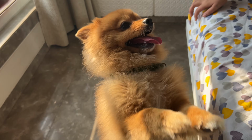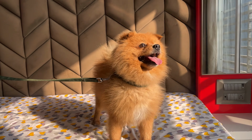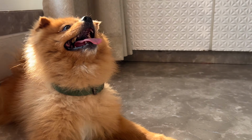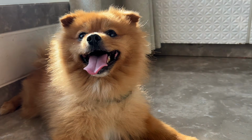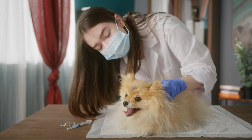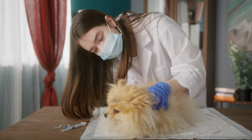These are general feeding guidelines for Pomeranian puppies, but every pup is different. Some grow faster, some are more active, and some just have bigger appetites. The best way to know you're feeding the right amount is to watch their body. They should be playful, have a healthy weight, and not be begging for food all the time or leaving lots of food behind. And if you're ever unsure, always check with your vet. They can help you figure out exactly how much food your Pom puppy needs.